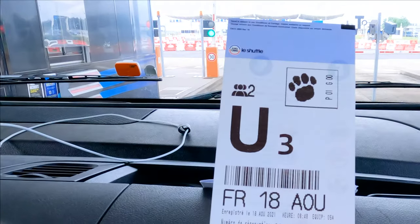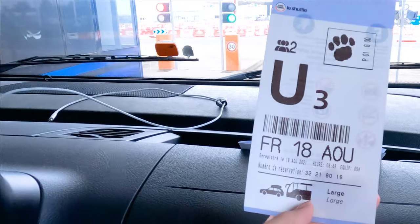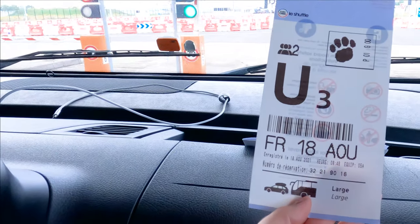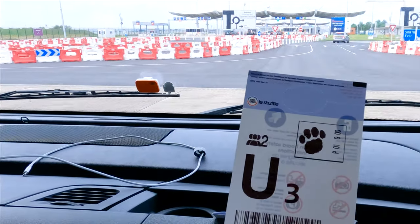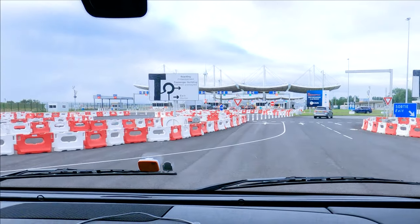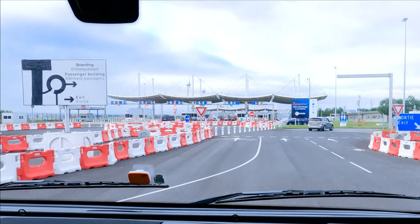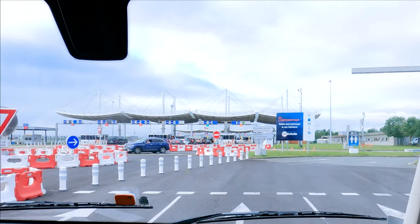These are the tickets you get. It shows that you've got a pet, and it's got a barcode, and it shows that we are large, as in a bus or a car with a top box, and two humans and one dog. So now we need to follow the signs for high vehicles, because obviously we're 3 meters high, so you don't want to go under any low barriers.